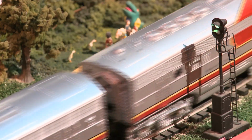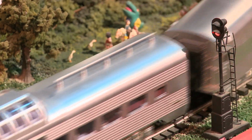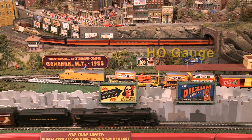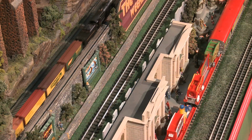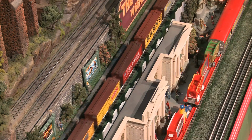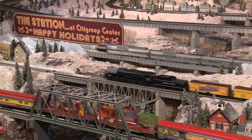The trains are controlled by a series of sensors and a block system, similar to that used by the Metropolitan subways and commuter trains. There are three gauges of trains. The largest, O gauge, operate on the lowest level, closest to the viewer. Most remember Lionel trains from the 50s. They were O gauge. The mid-size S gauge trains operate on the middle level. American Flyer is the most famous maker of S-gauge trains and Lionel's main competitor in the 50s. S-gauge trains are a little smaller than O-gauge, but larger than HO-gauge.